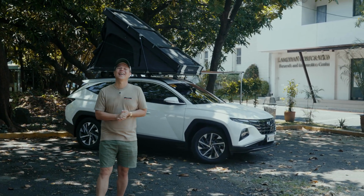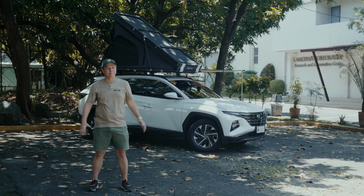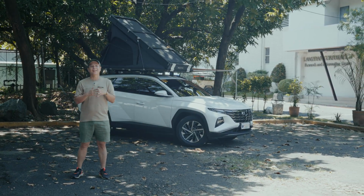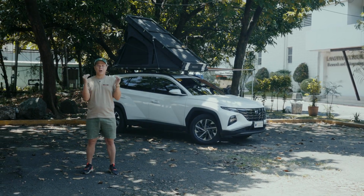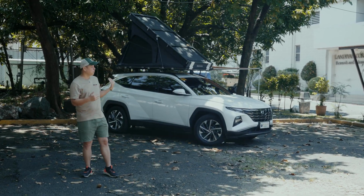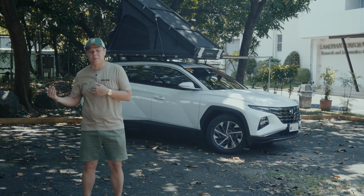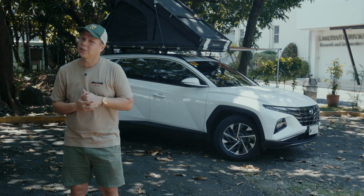So, who is the Hyundai Tucson for, guys? If you ask me, this is a level up into the next category of compact SUVs. If you're coming from the Creta, this is the level up from that. And at the price range of 1.5 million, this is not exactly the cheapest crossover SUV you'll be able to purchase. Therefore, you have to consider what you want to use the car for. If you're the guy who's puttering around in the city from your house to the office in the back seat, then it is a good consideration for you.